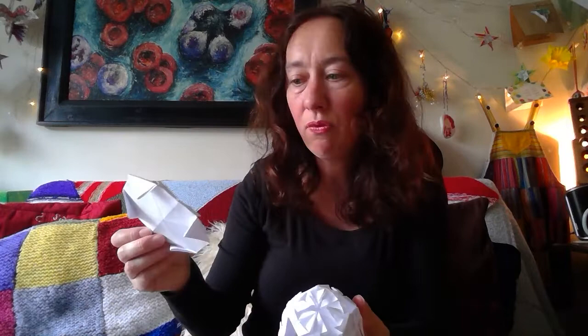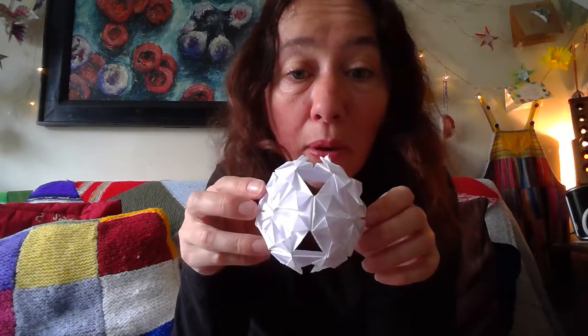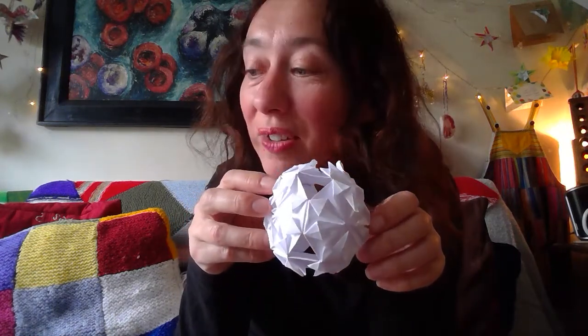It could be something you put on the window actually and enjoy the way the light comes through that. It's a beautiful structure. So if you want to make one of these beautiful balls, believe it or not, it's really effectively a cube. I know it doesn't look like it. I'll show you with a couple.